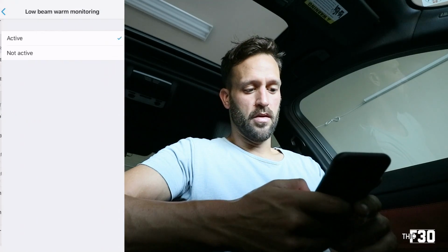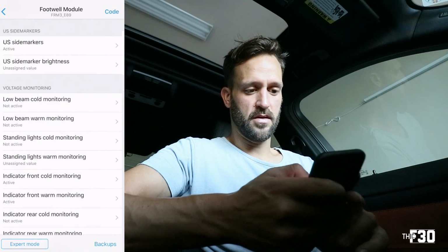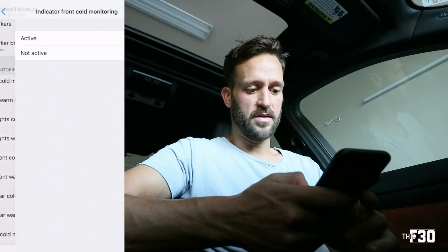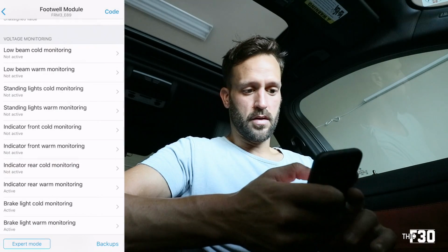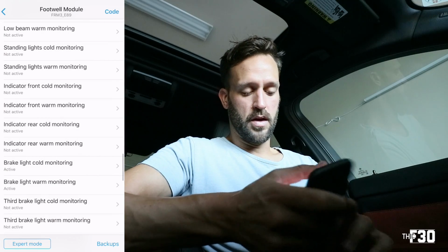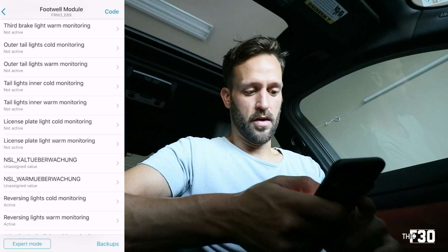Active. Oh, here we go. Low beam bulb monitoring, all this, dude, not active. Standing lights bulb monitoring, not active. Not active. All this stuff. The voltage monitoring is what's going to give you all of the issues when your car is looking for the halogens. This is the same thing that I did on the F30. I just turned all of them off.